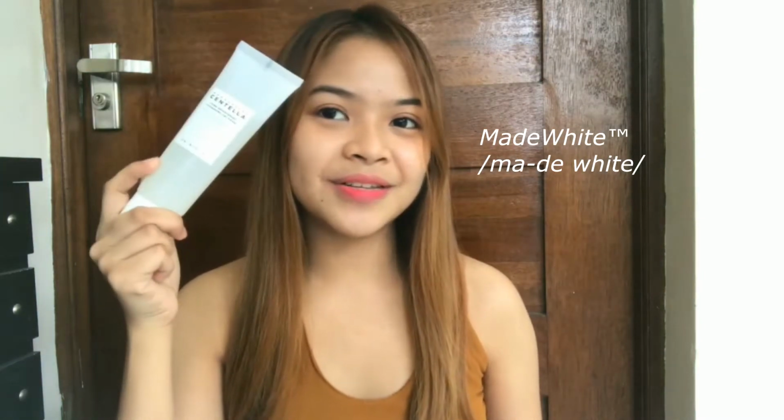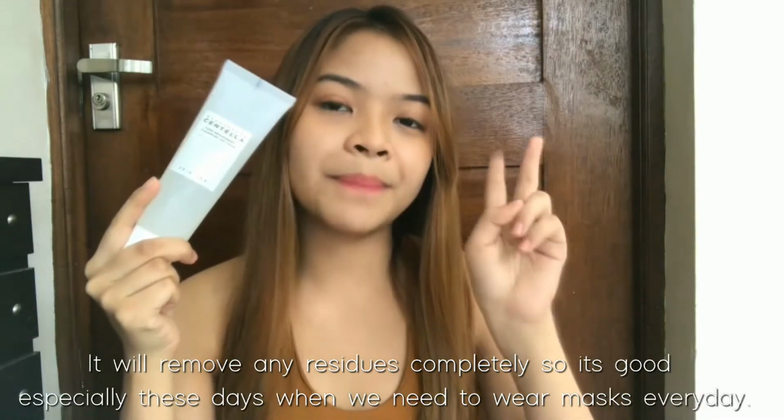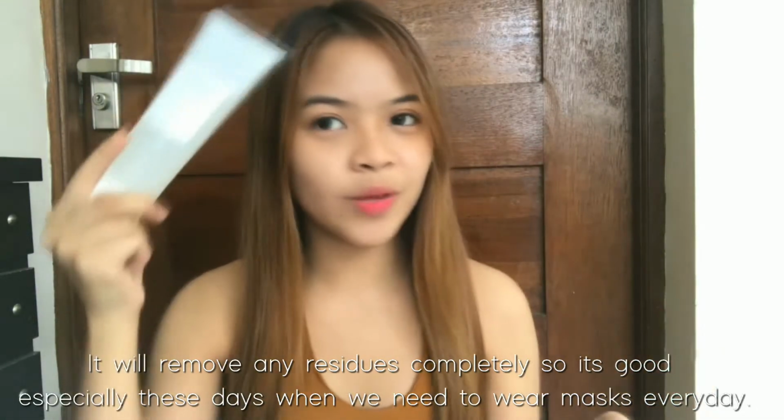So yeah, this is a good skincare for me, especially since it also removes your makeup and then cleanses your face. So 2-in-1 na siya. And guys, pansin ko, even if I'm using mascara or waterproof eyeliner, madali niyang natatanggal.